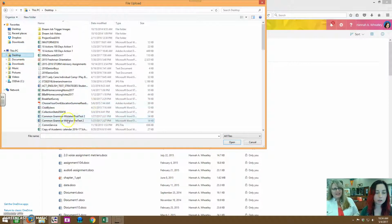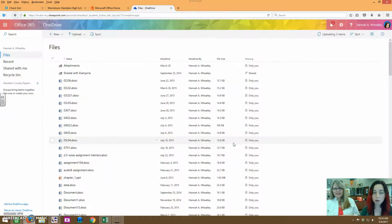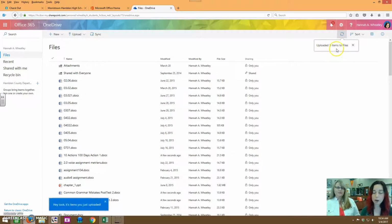Say we're going to just put this up here, but you may have several things. You could hold down Control and click to select multiple things, and you'll see them all listed here and highlighted. As long as they're highlighted, then when you click open, you'll see a little swirly thing up there, and it should say uploaded however many items to files.